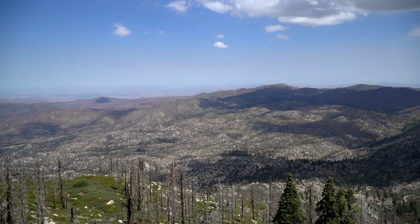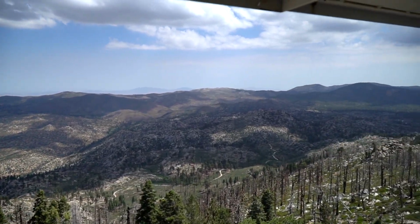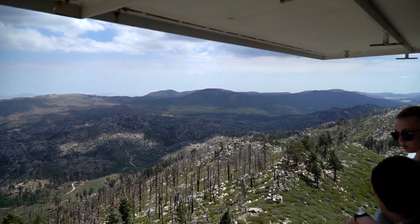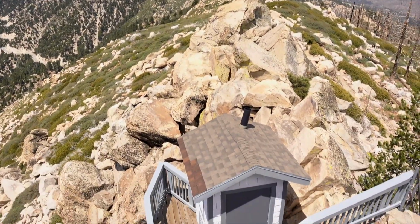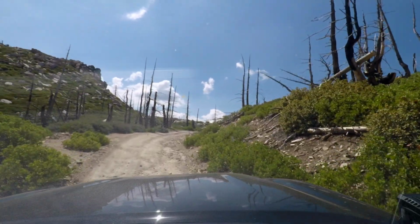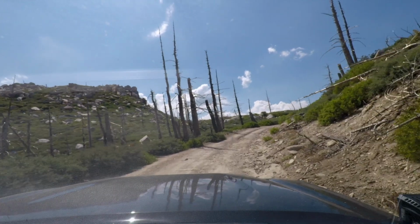You can see Big Bear Lake, you can see Johnson Valley, Lucerne Valley, and the high desert. If you're interested in volunteering for the fire watch, they do have forms there that you can fill out. And then you just have to take a class and you become one of their volunteers that works up there. After you're finished there, you just drive back down the same way, so be careful for vehicles that are coming up the trail, and then that's it.